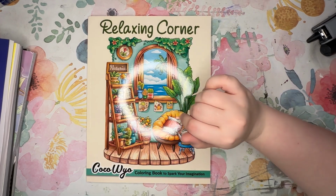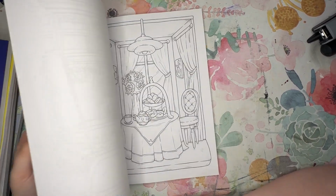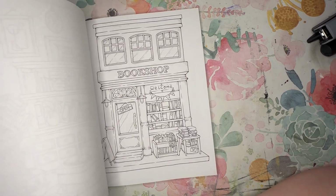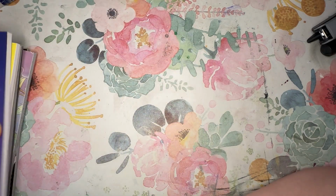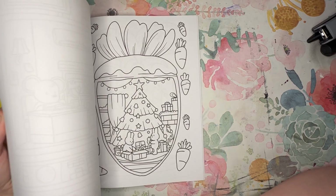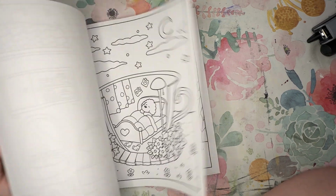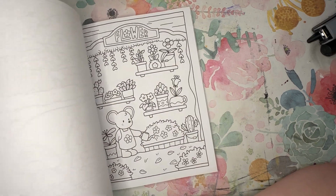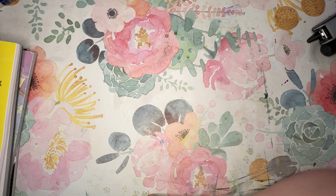But we have the relaxing corner. This is an interior kind of coloring book or exterior of shops, and it's just simple coloring, which I enjoy. So yeah. Then I have Cozy Spaces. This one is like the last one. It's just big open coloring spaces. You can add your own designs if you want. Cocowayo publishes videos of them coloring these, and it is so satisfying to watch. So that's the reason why I bought it, because it was satisfying to watch.